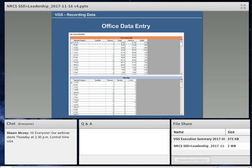Now the second kind of form, or you have the field forms. The second kind is the office data entry. And you know, those field forms are great for in the field, but when you come back to the office and need to do some corrections, or if you're entering historical data, then those field forms aren't necessarily the most efficient anymore.